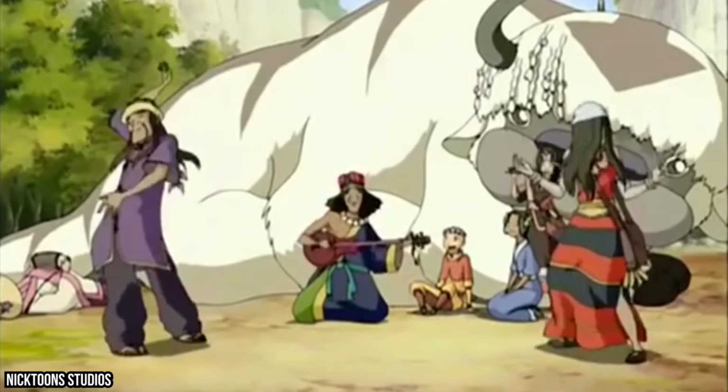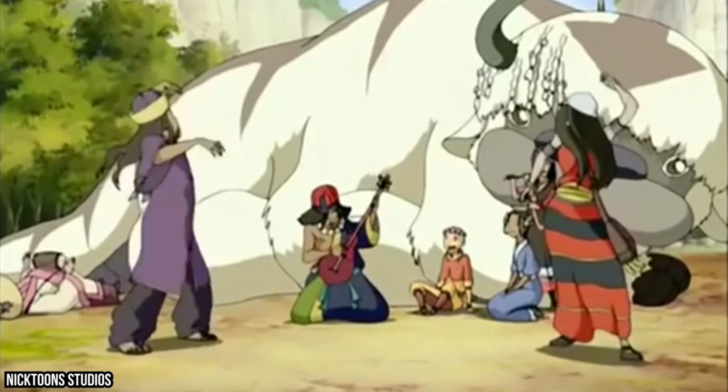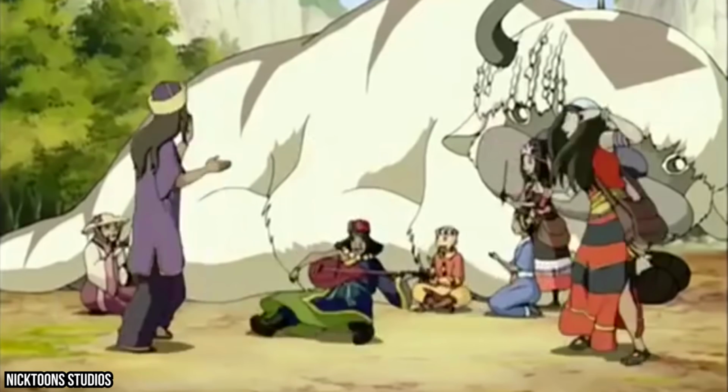Secret tunnel. Okay, for all of you Avatar: The Last Airbender fans, sing it with me. Okay, that's out of our system.